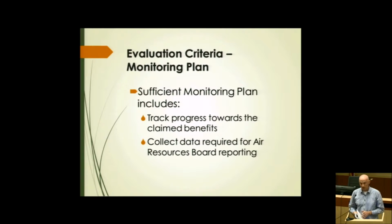To evaluate attachment 6, the monitoring plan, technical reviewers will go over a couple of questions. They'll be asking, is the proposed project monitoring plan expected to track progress towards meeting the claimed benefits? And the other question will be, does the monitoring plan report all the metrics requested in ARB's funding guidelines?